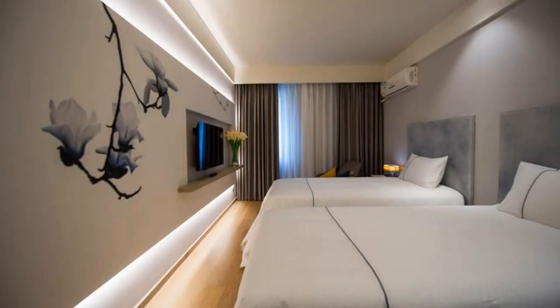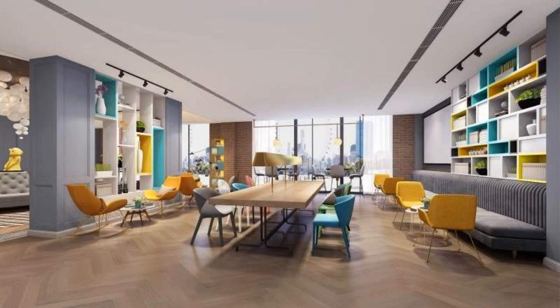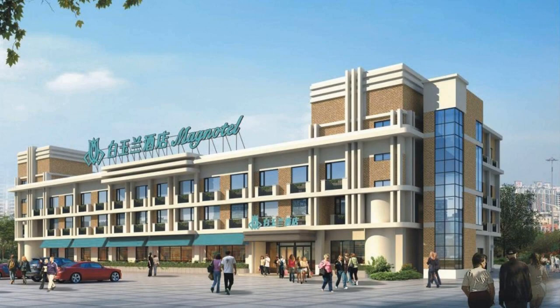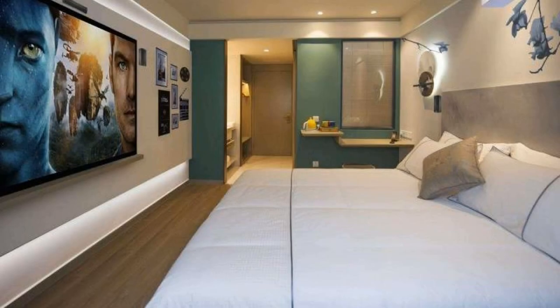Now you are watching a 4-star hotel. The location of the hotel is outstanding and guests love walking around the neighborhood. There are 10 types of room available on booking.com. You can book online and enjoy it. You can see more than 100 reviews of this hotel on booking.com. Its review rating is 5.0, which is passable.